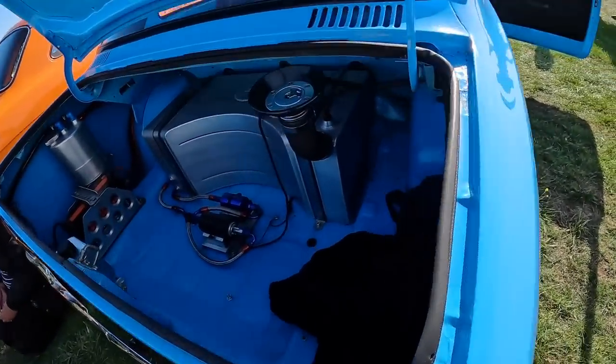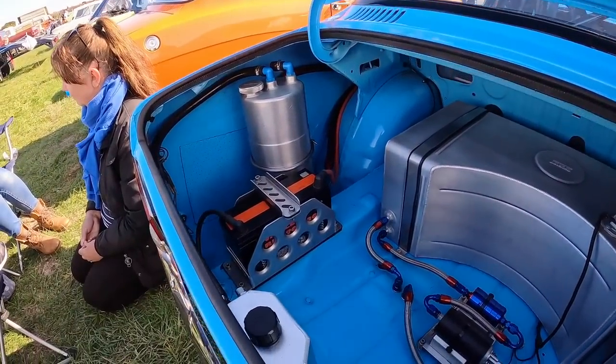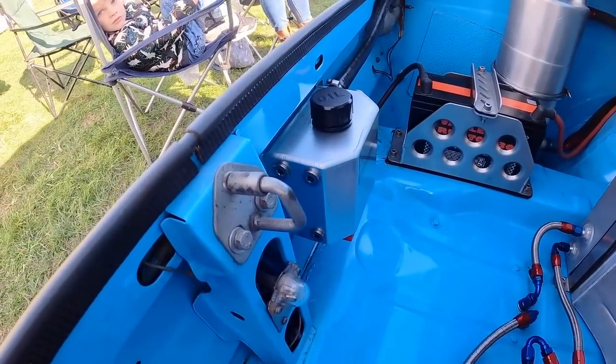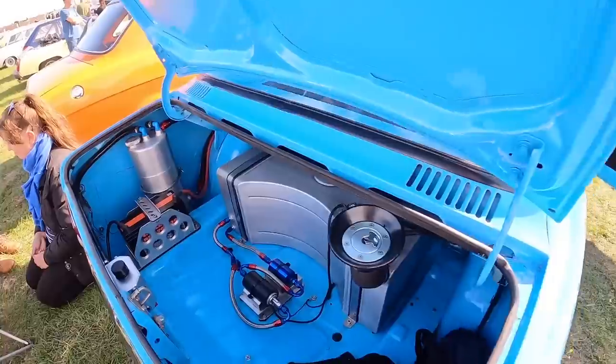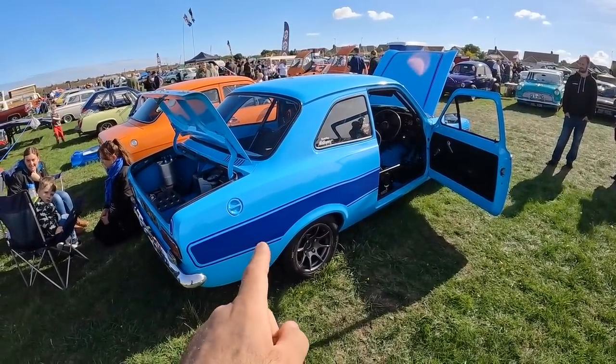Obviously in the correct color. Check out the boot setup with the shaped fuel tank, fuel pumps, dry sumped. Got the battery moved to the boot. I'm guessing that will be like a breather for the dry sump system. One thing that's really interesting about this car, even though it's running over 300 brake, it's actually still on leaf springs.